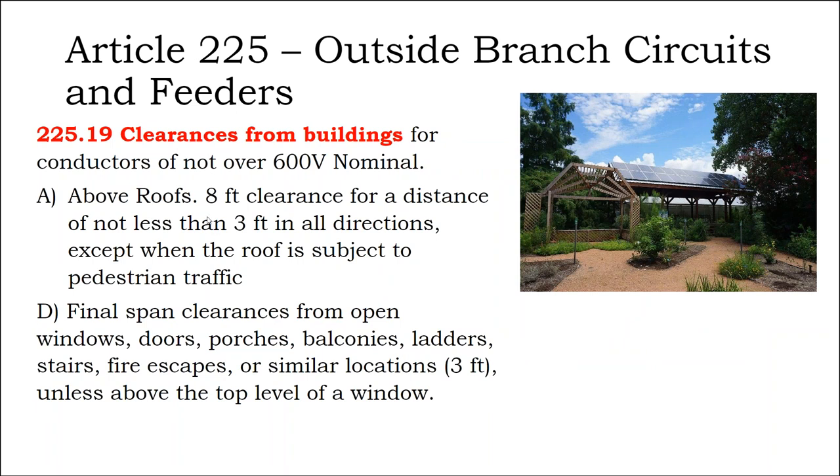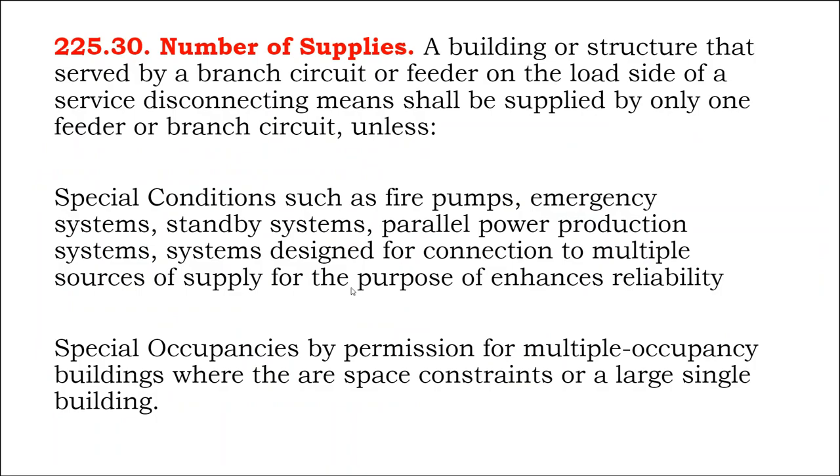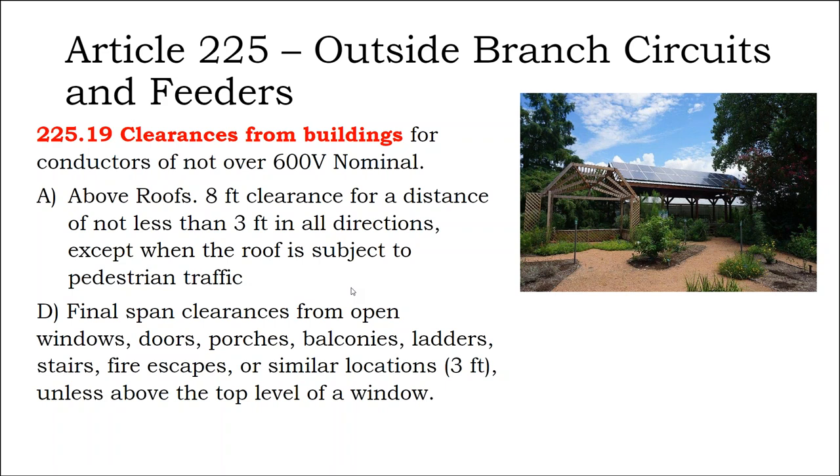Above the roof, there's an 8-foot clearance requirement for conductors running across the roof, except where the roof is subject to pedestrian traffic, and then the spacing requirements are even higher than that. Solar pergolas are a nice concept, but definitely run them through the permit office beforehand, because I can see an inspector saying, well, if that pergola is going to have people walking underneath it, normally the height requirement is 8 feet, but because that's subject to pedestrian traffic, it's a much taller height requirement. I think we'll see it referenced later on in the program.